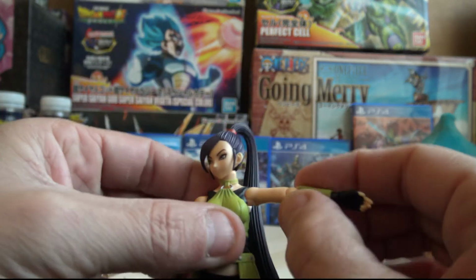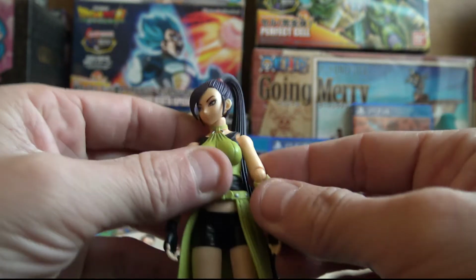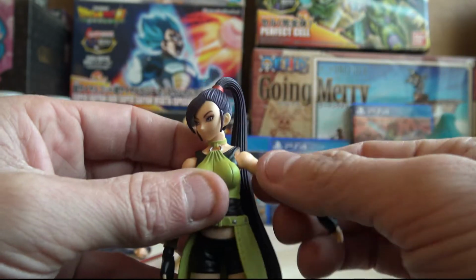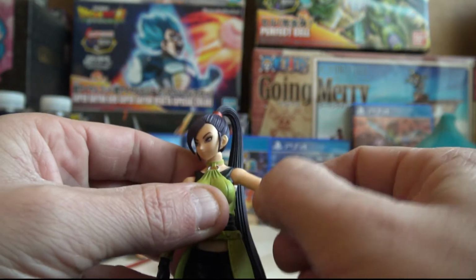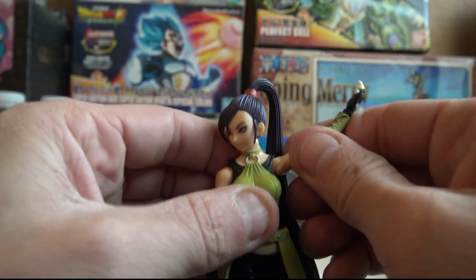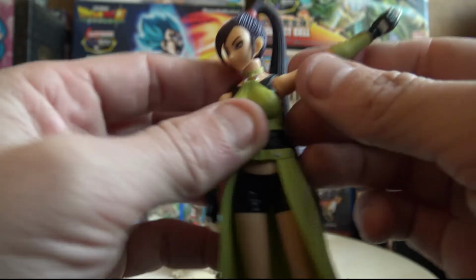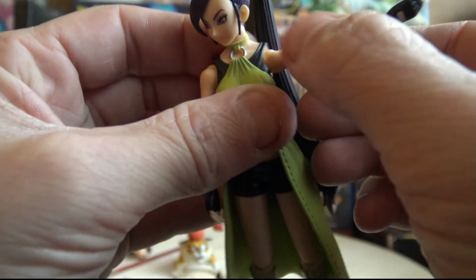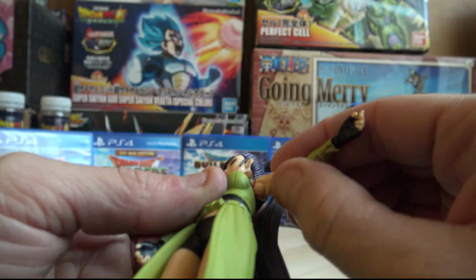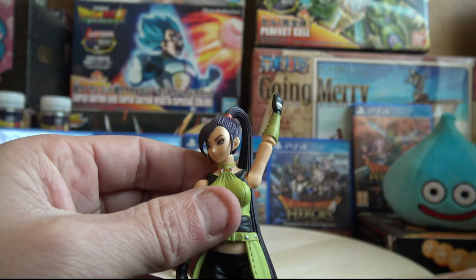And then I bet the other arm has the same kind of movement, so it goes all the way around. It goes this far up because the shoulder strap is blocking her from going up more, but if you turn around the arm, she can probably lift it up higher. Okay, that's not working. I don't want to break her, so let's not do that. Oh, there it is. Okay, so now you can do it.